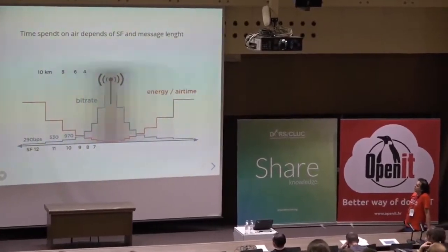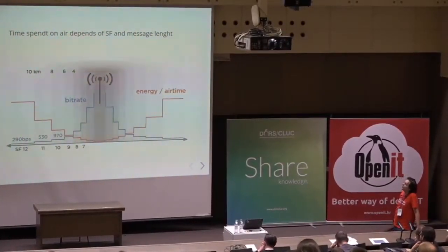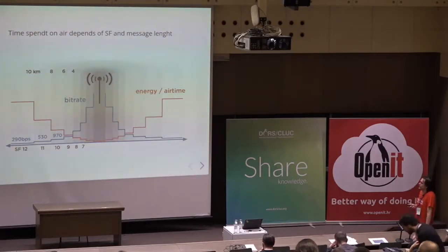If you want higher bit rate, you need to be more time in the air. So if you want lower bit rate, then you will only be a small amount of time in the air, and that is important because you want to allow other devices to use the same network, so you want more and more devices, and you want the device to send the data to the server, so to the gateway, as quickly as possible.